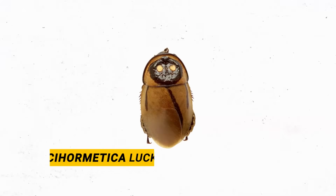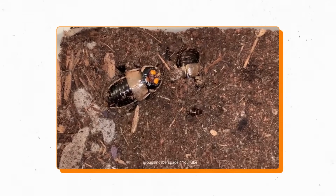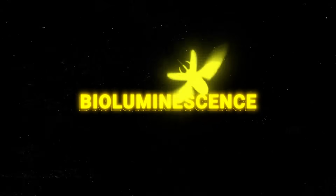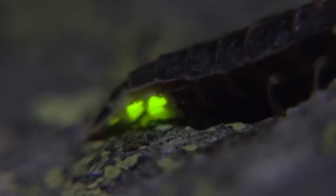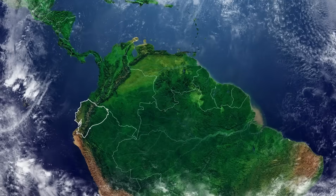This inch-long cockroach, scientifically known as Luchihormetica lucae, was actually first collected back in 1939, but only got its moment in the spotlight decades later in 2012. What makes this little buddy so interesting is that it uses bioluminescence, meaning it has spots that light up in the dark. Unlike fireflies that mostly use their glow to find a mate, this cockroach uses its light to mimic a toxic click beetle and scare off predators.